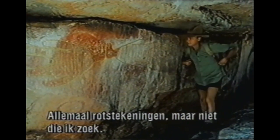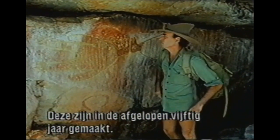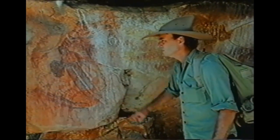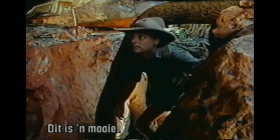Plenty of rock art here. It's not the stuff I'm after though. This stuff's fairly recent, probably in the last 50 years or so. That's more the style of thing I want. It's not a very good example though. We'll have a look and see if we can get a better one. Yeah, that's a better example up there.